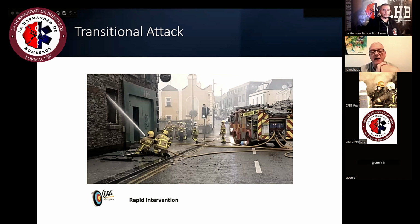And the emphasis being on a straight stream at a high angle and not moving it.